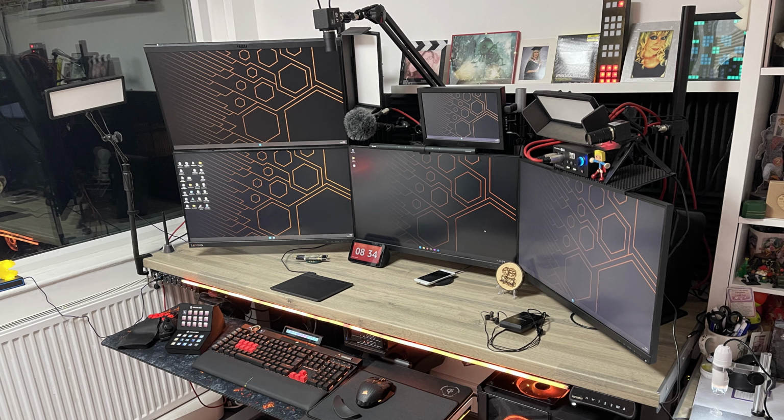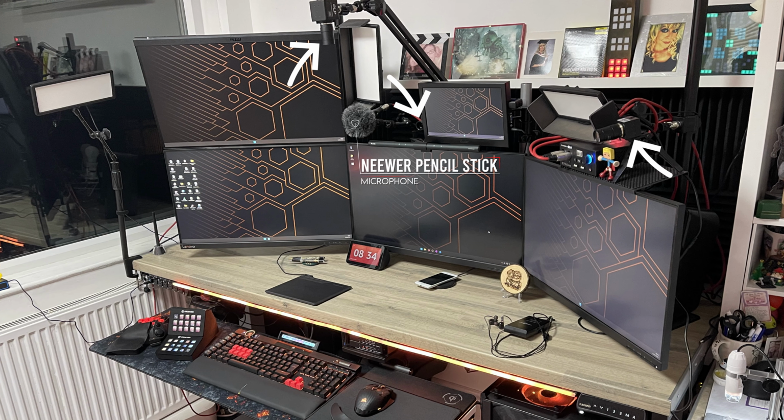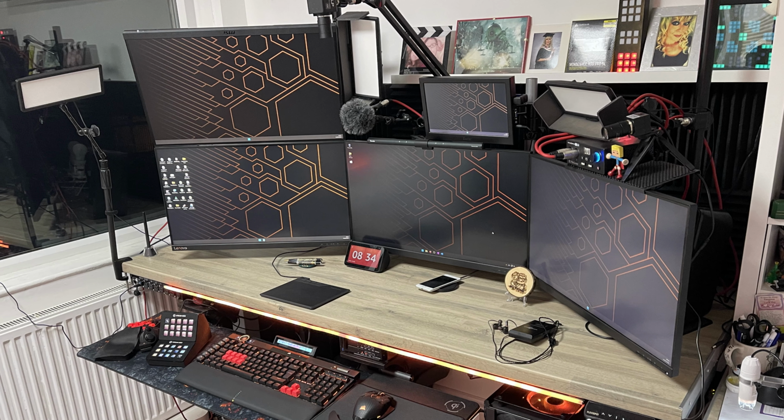My guy's got a full-blown streaming setup as well, with multiple lights, a dedicated microphone, and multiple camera angles as well. Can we get this guy raised? Every online teacher should have a setup like this. Actually, now it makes sense why he has a pull-out drawer for his peripherals.